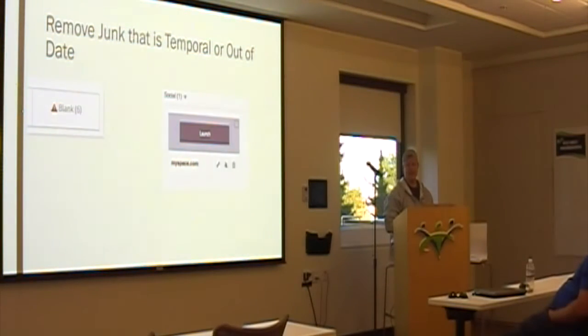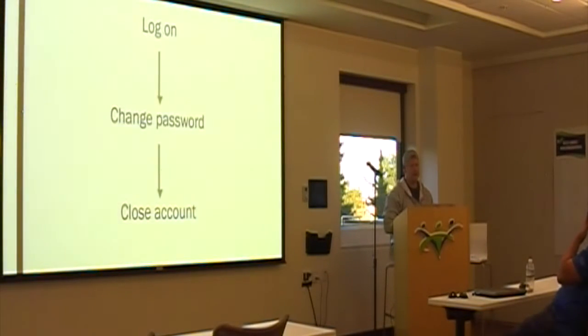So I had 6 sites that I didn't even save the password because I used LastPass wrong. In many cases, I simply used the launch button inside of LastPass, and it was like temporary EC2 training devices and things, so I cleaned those out. I cleaned out like 50 of them.